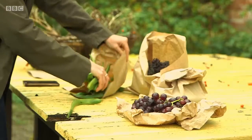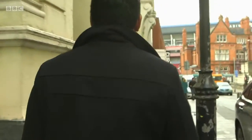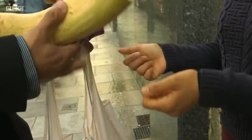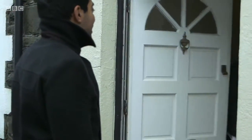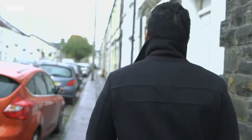There's only one way to find out how good the Olio app really is. I've set myself the challenge of rustling up these ingredients and cooking a tasty meal. Becca's started me off with some delicious pears, grapes and veg from the community garden. Next, I meet Satya, who's using the app to give away rice, as well as something a bit more unusual. I've got to be honest with you, I don't know what this is. And Flo has used Olio to give away spare lentils, Sri Lankan spices and fennel tea.